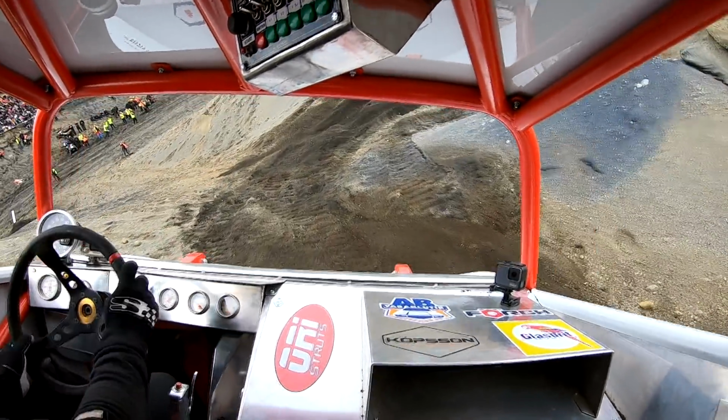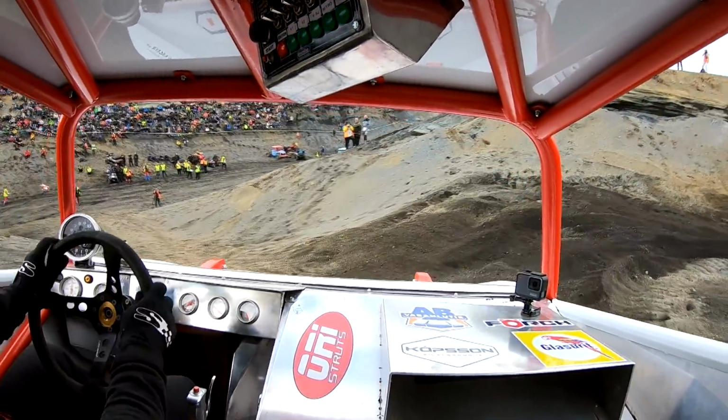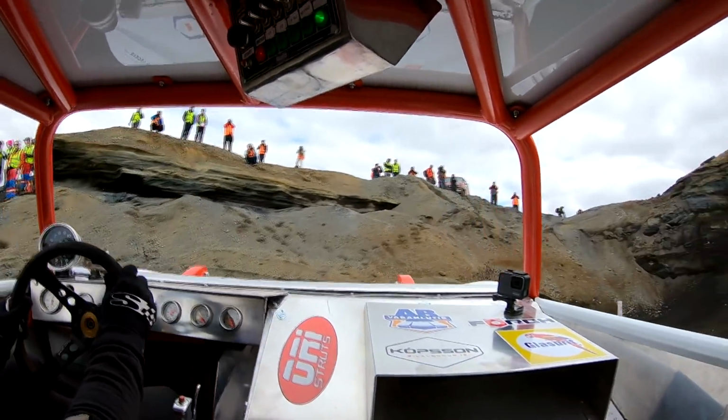Here we have Haukur Einarsson. We can see the track looks a bit more scary inside the cars than it does on television. This is all so steep.